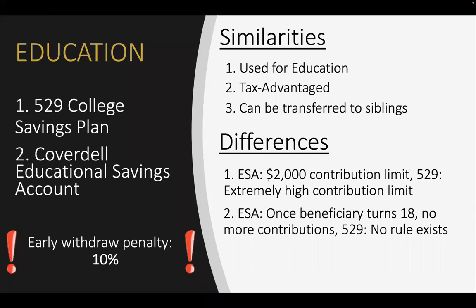So the similarities and differences between these 2 accounts. Number 1 is they're both used for education. So if I want to save for my child's education and I'm thinking about accounts, I'm not going to use a taxable brokerage account. And I'm also not going to use maybe an UGMA or UPMA. I want it to be specifically for this because of the tax benefits and the tax advantage account that both of these present with that tax-free growth and qualified withdrawals for those specific higher educational expenses.